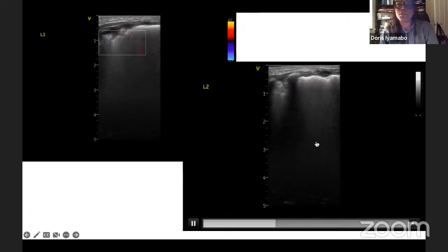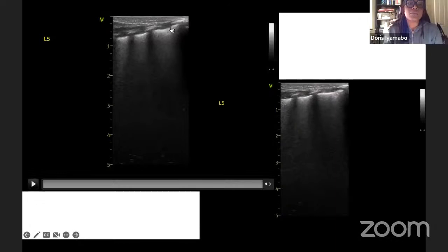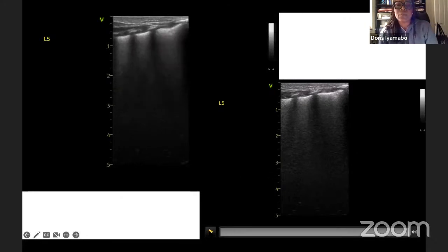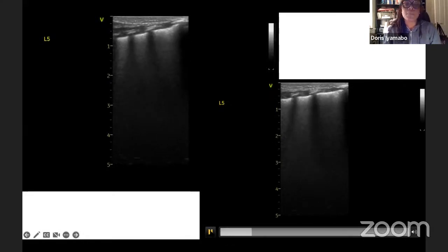So L2 is still all B profile, pleura looking thick and irregular, and at this point at L2, I think this is Schreck sign. Yes. The pleura is broken at this point. Okay. And L5 taken at the level of the posterior axillary line on that side. The same, mainly B profile, pleura looking irregular, especially around this area. It looks thicker than the other side.